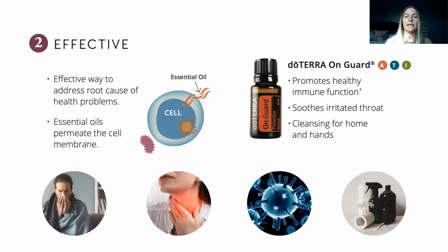How they work is, because essential oils are complex constituents, they talk with our cells and they're able to permeate through the cell membrane. If something is clunky and synthetic, the cells in our body are not going to let it in. But these plants talk with our cells, they have a relationship with each other, and they are able to permeate through the cell membrane and work to clean up and leave behind a healthy cell.